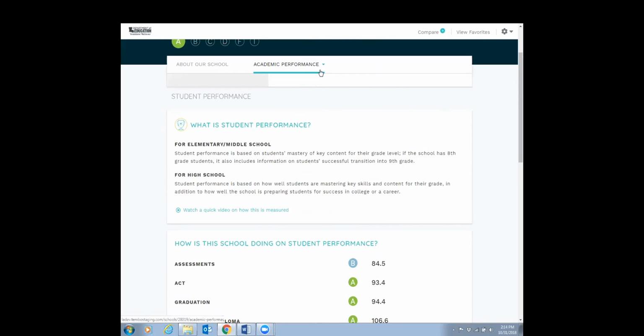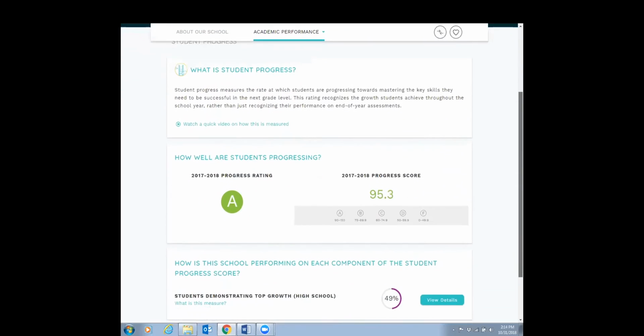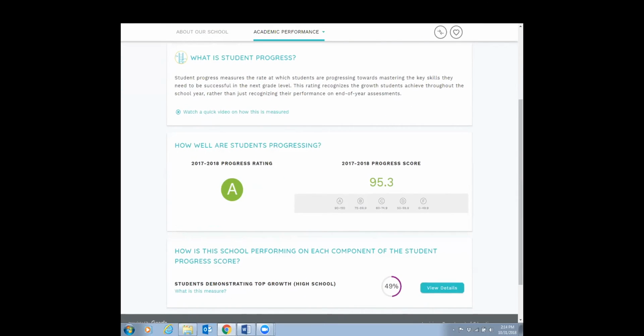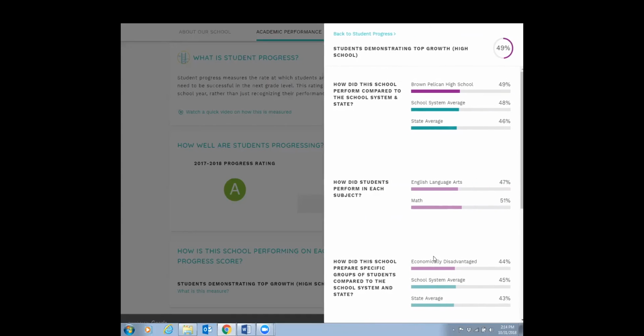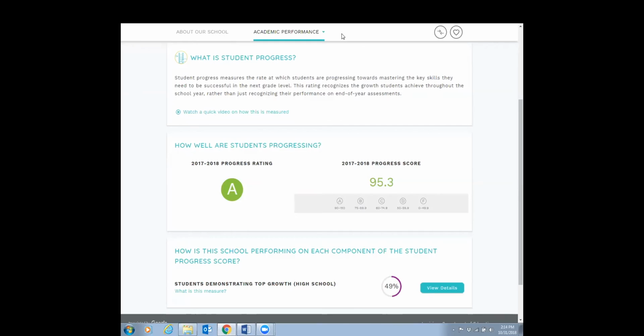Next, let's take a look at the new student progress section. The student progress measure captures the extent to which schools are helping students to improve quickly, even if they're not yet mastering key skills for their grade level. The View Details button will show you how many students are demonstrating top growth in comparison to other schools in the state, in each subject area, and within specific groups of students. Top growth indicates that students are either on track to mastery or outperform their peers based on the value-added model.